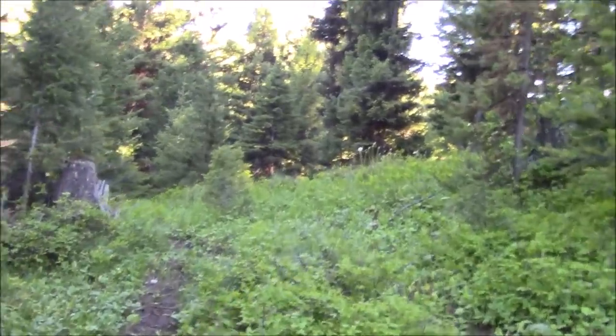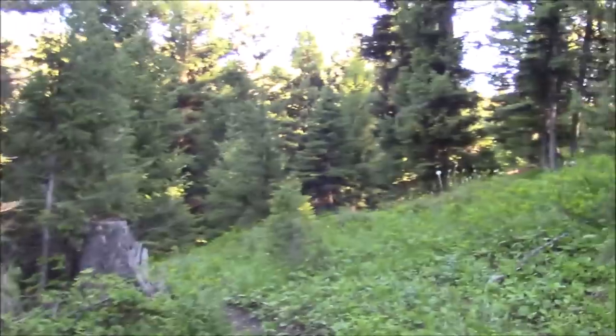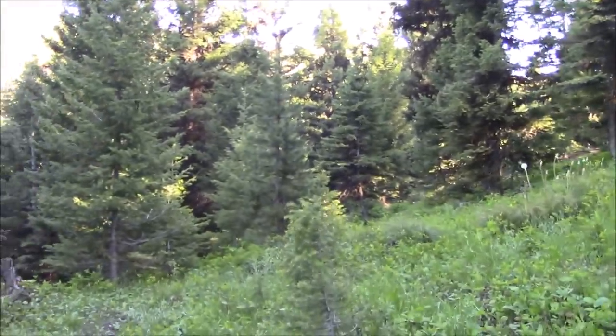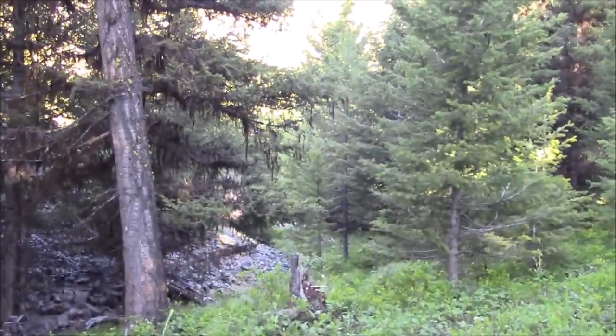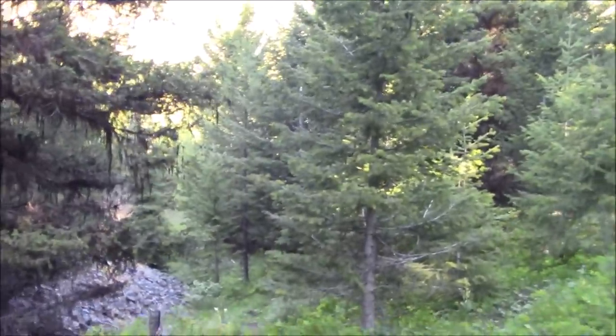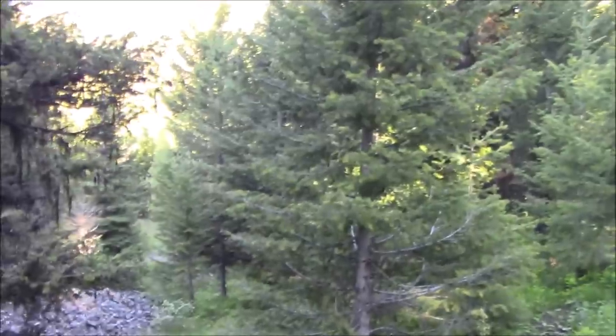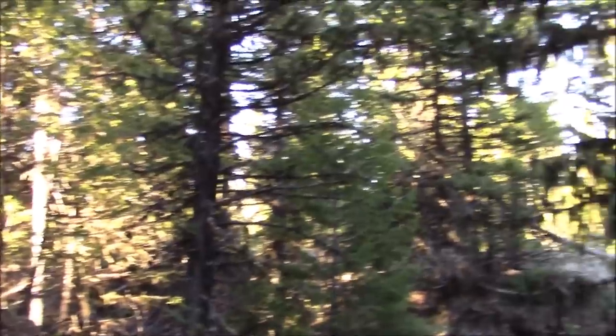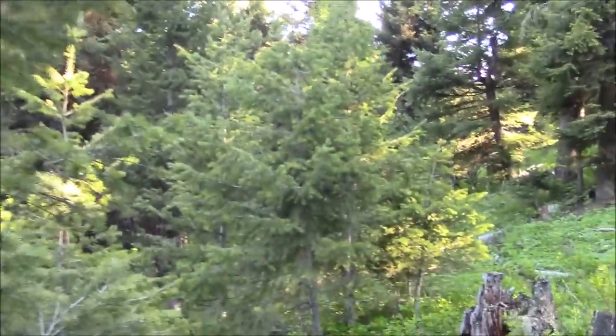See a whole bunch of different kinds of animal tracks down here. I found elk and deer and raccoon tracks just down in this little area earlier. One of the giant slag heaps, tailing heaps, excavation heaps from the mine, created from digging out the mine.